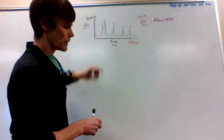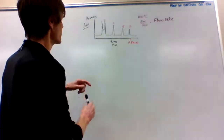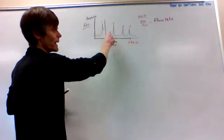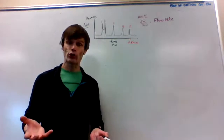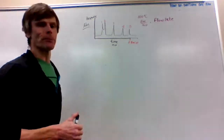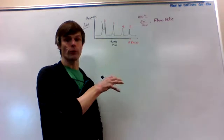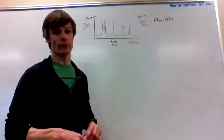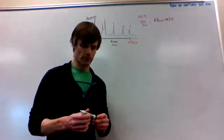The problem we're having is that components 1 and 2 are not separated. Notice that the signal, in other words the peak, doesn't come back to the baseline, so we don't get baseline resolution. In this example, I would say that's a bad job for samples 1 and 2. We should strive to improve our strategy for separating them, because those two aren't coming off in separate peaks. So we can make some changes.